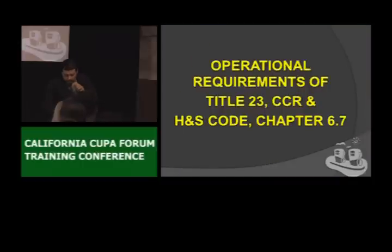Okay, in terms of operational requirements, we're basically going to be dealing with the requirements that are needed to own and operate a UST system. That's what we're going to be talking about here, and that's going to be found in Title 23 and Health and Safety Code 6.7. It's the two magic codes that we're dealing with the entire time.